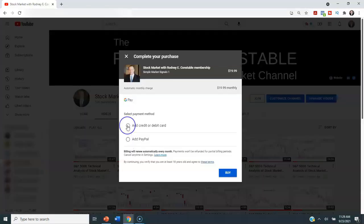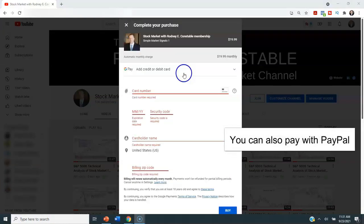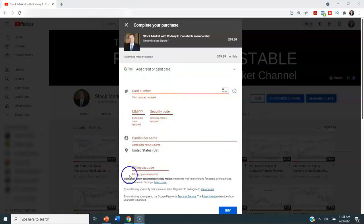You want to add your credit card information. As you can see here, you can pay with either a credit or debit card. Enter your card number, of course, the month and year of expiration, security code, cardholder name, and your billing zip code. So I'm going to fill all of this information in, and I will be right back.